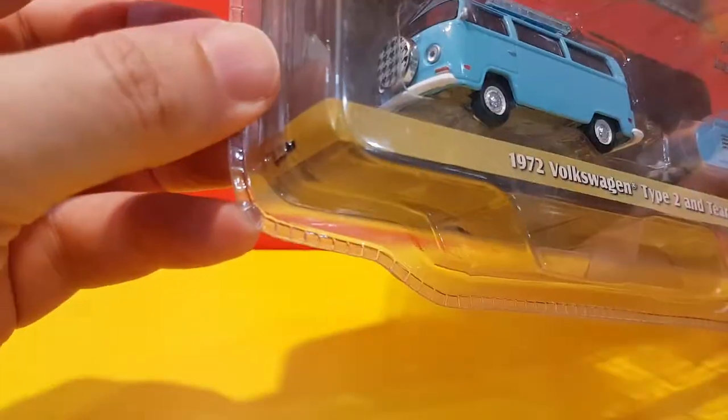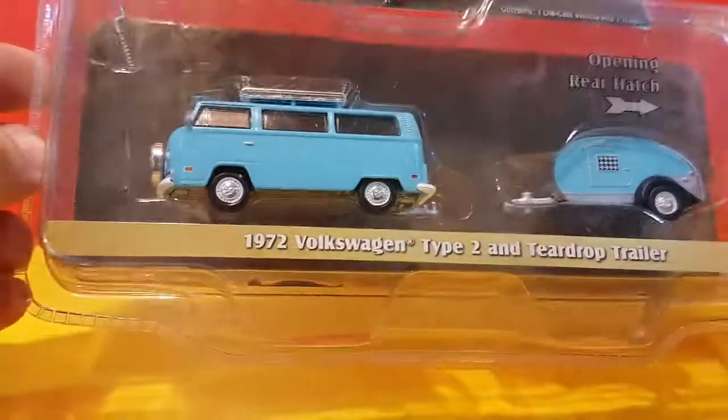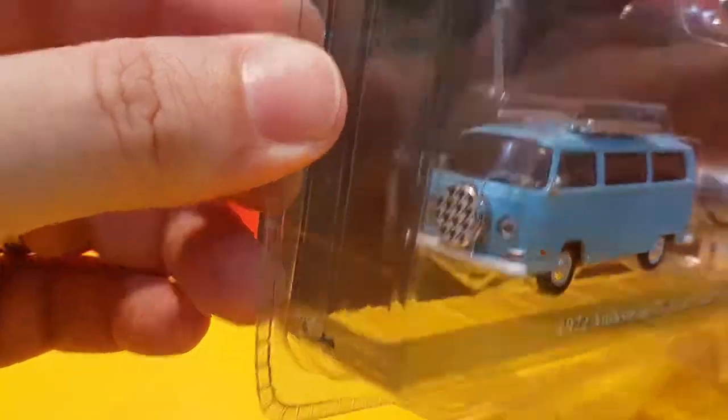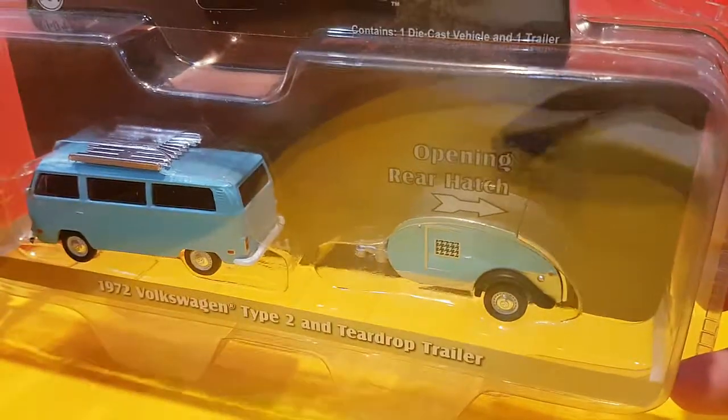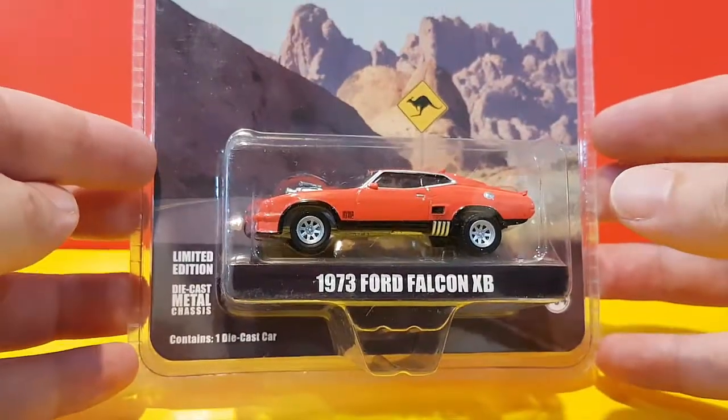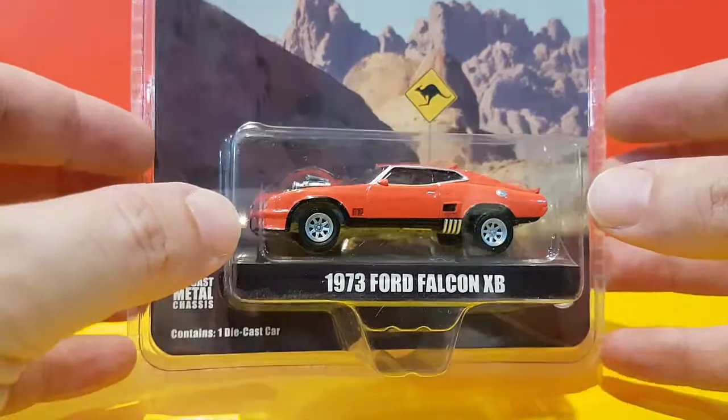It's a pretty neat little combo, and I will be opening this one pretty soon. Look at that. Cool, right? Next, a few random cars, starting with this 1973 Ford Falcon XB in red.